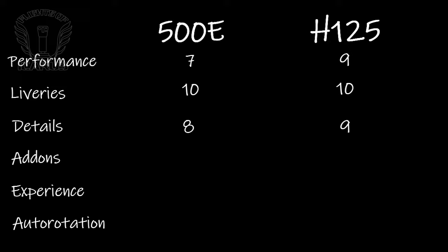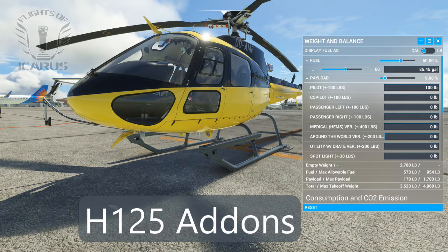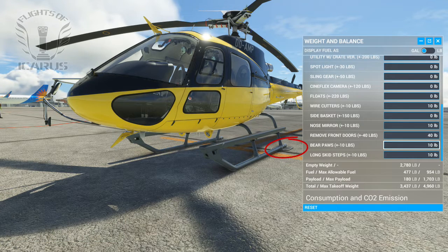Something that really sets these helicopters apart is the level of customization available. The add-ons can be managed through the weight and balance screen by updating the loads with the indicated values. On the H125 you have a choice for longer skid steps, and to add or remove the bear paws, which are the little feet at the back of the skids.